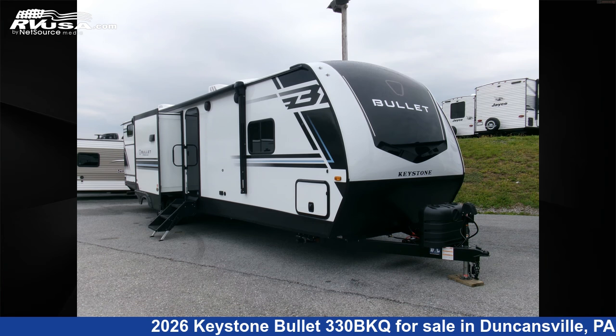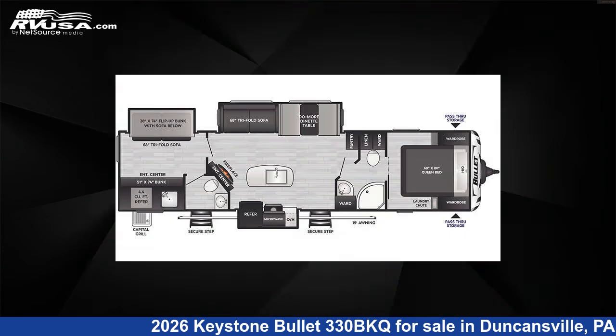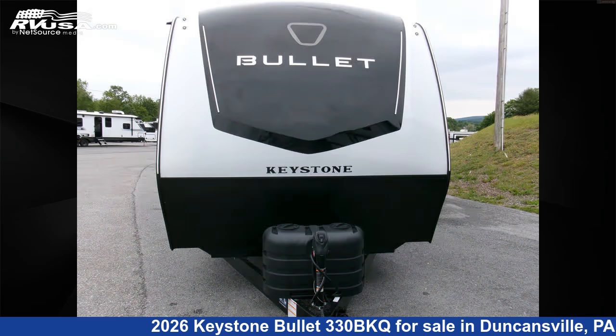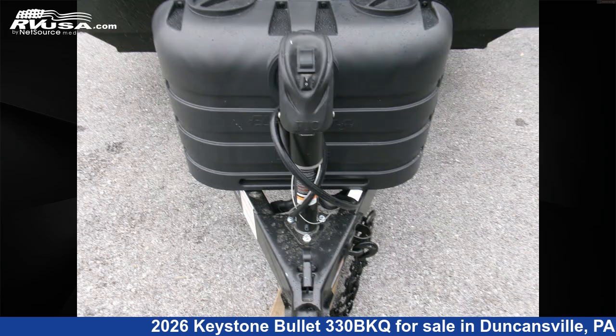This 2026 Keystone Bullet 330BKQ is a travel trailer RV. It is located in Duncansville, Pennsylvania, 16635 and is offered for sale by Ansley RV.